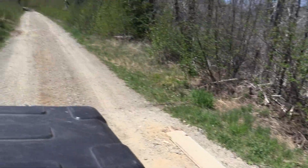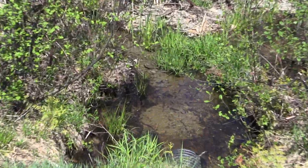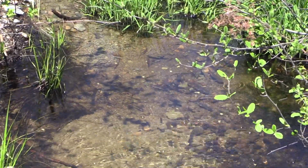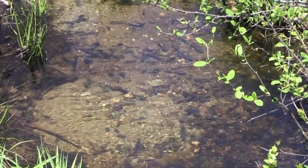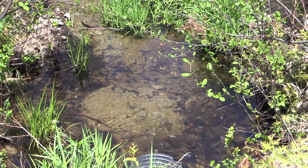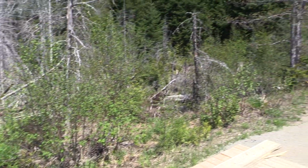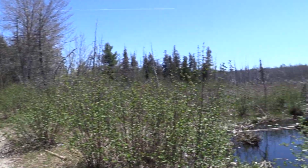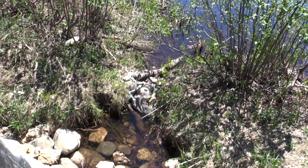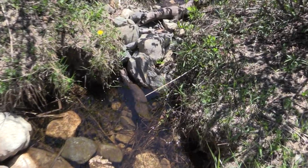Stream right here I'm crossing. Bunch of fish in that water right there. Not sure what they are. Could be trout, could be chubs, who knows? Huge swamp over here. Probably a bunch of fish in there too. I thought that there was some fish straight down in there. Don't see any at the moment.